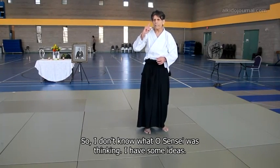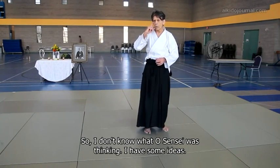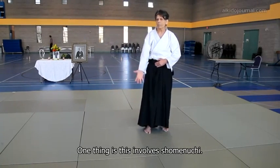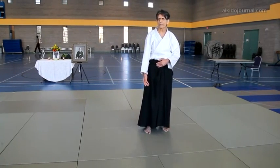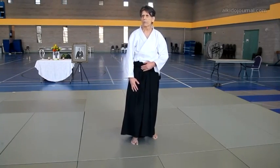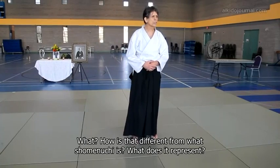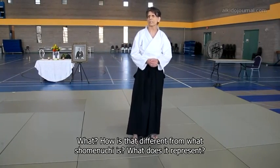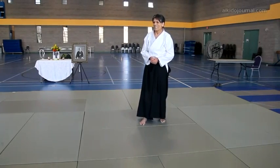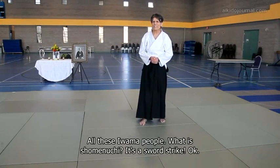So, I don't know what O-sensei was thinking. I have some ideas. One thing is, this involves shomenuchi. What is shomenuchi? Is this shomenuchi? Well, how is that different from what shomenuchi is? What does it represent? All these Iwama people, what is shomenuchi?